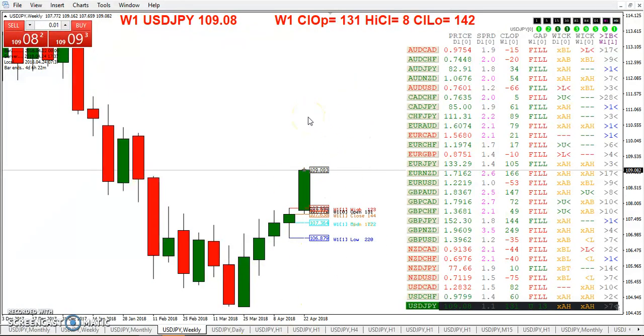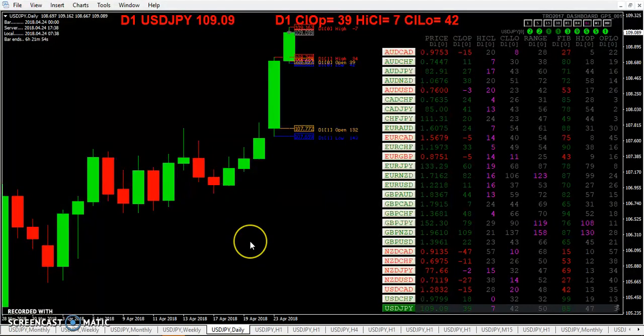That's why sometimes it's good to have multiple brokers, even if you just have demo accounts, so you can see the prices on other platforms. And notice the spreads have normalized. Remember, on Sunday they were just ridiculous, basically not tradable. And you can see what dollar yen is doing. In fact, it's on a tear. We've got 5 weeks in a row of green. Daily, 1, 2, 3, 4, 5.